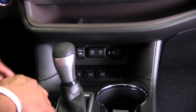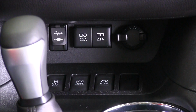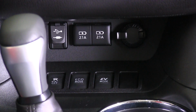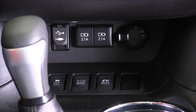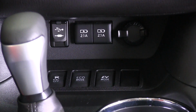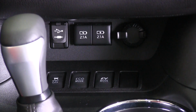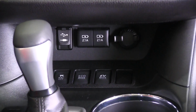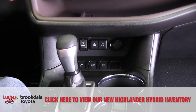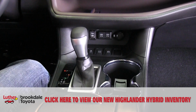The hybrid models are also going to have a couple of different drive modes. So I can have it in EV, which stands for electric vehicle, trying to take the gas engine out of it as much as possible for low-speed driving. Eco mode will shut down the extremes for heating and cooling and allow me to put less of a load on the compressor. It also cuts down the aggressiveness of the throttle, and we have a power normal mode that will give me a little bit more power.